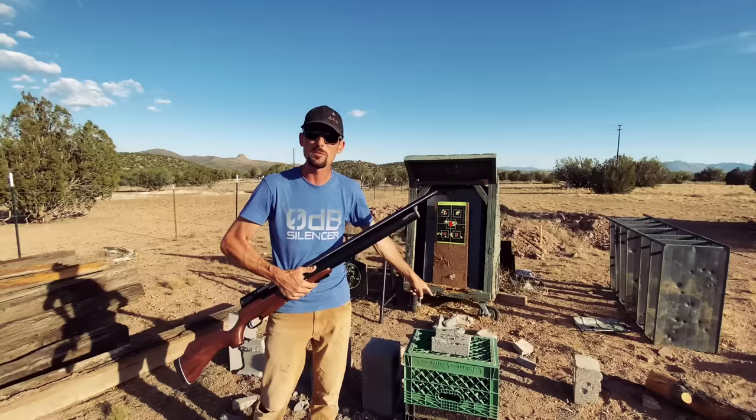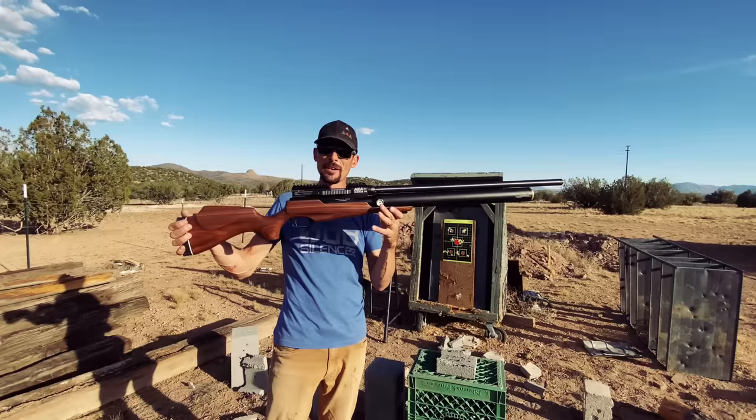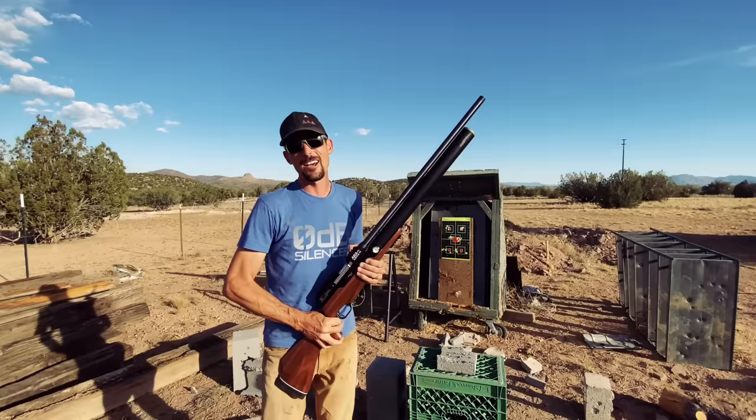So I don't know, what would you guys rather grab when you're trying to face off some zombies? One of these or a 9mm? I don't know, I'd rather have both. I'd rather have a whole arsenal, but anyways, that was a whole lot of fun. I hope you guys had a whole lot of fun today. I definitely proved a point.